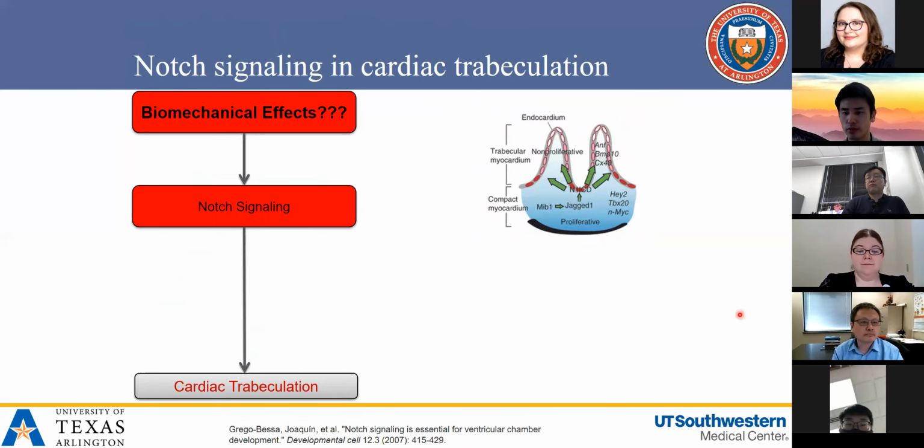And we have previously revealed that trabeculation is closely related to Notch signaling. Notch signaling is an important biological cell signaling pathway, which is involved in many developmental processes. Notch signaling also affects both myocardial differentiation and proliferation. However, it is not clearly known what biomechanical quantities affect the morphology of trabeculation.